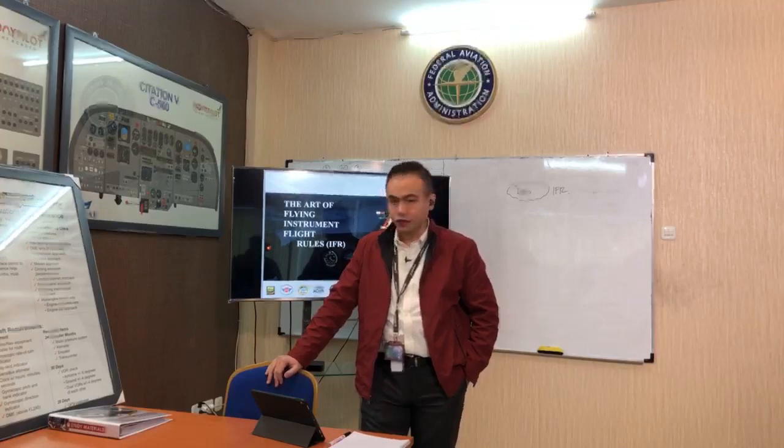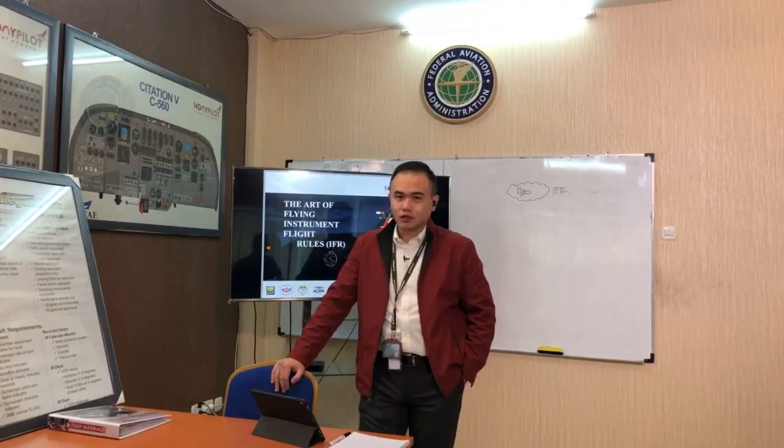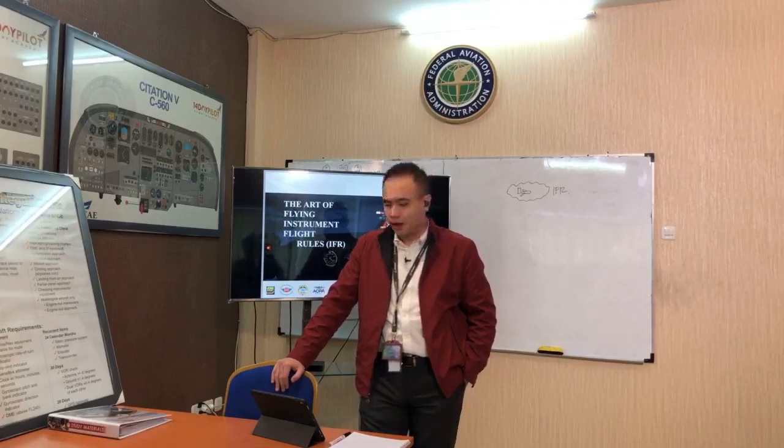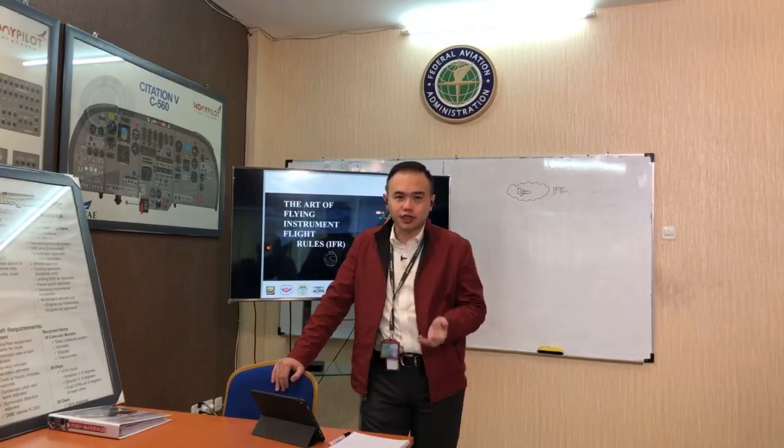Some pilots can go for the type rating, let's say you go for 737 or A320, but without instrument rating on your pilot certificate, there will be a limitation, which is you fly the Boeing or Airbus with only VFR. So nobody wants to do that. And most of the time when you fly the bigger airplane like jets, 70% of your flying part, you will be looking inside, right? So instrument rating is the only way to improve your skill.